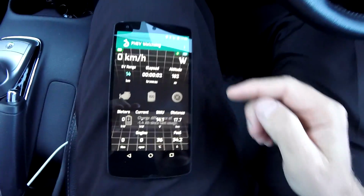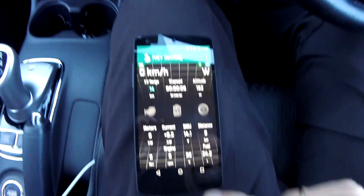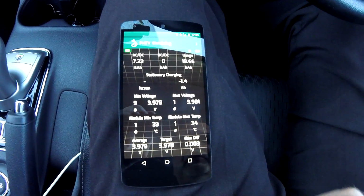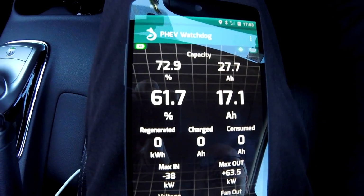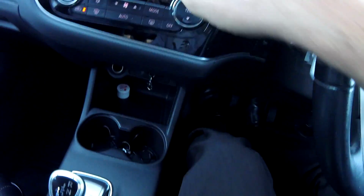5 o'clock now. And let's see, minus 1.4 ampere hours lost while parking. And battery temperature 33, 34. We've got 33 outside. Car's in the shade for probably 1.5 hours now. Battery is still nice and warm, of course. And we have only 61% state of charge. So the prediction is 14 kilometers. I probably can make it.